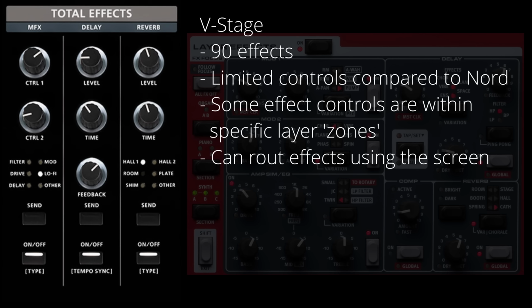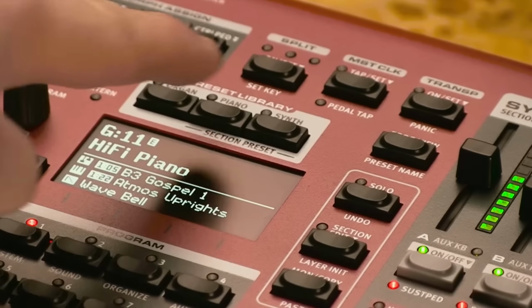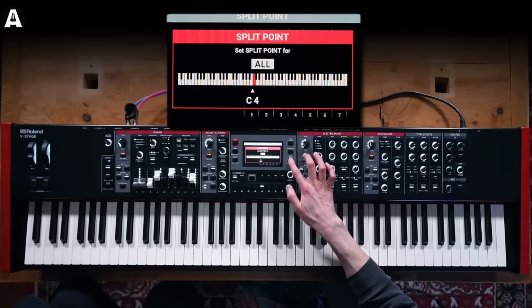Finally, rounding out the control section on each board is the effects. And again, the Nord has a lot more to offer here, with easily twice the number of buttons and knobs to dial in the effect you want. Both boards have different zones that you can turn on and off.